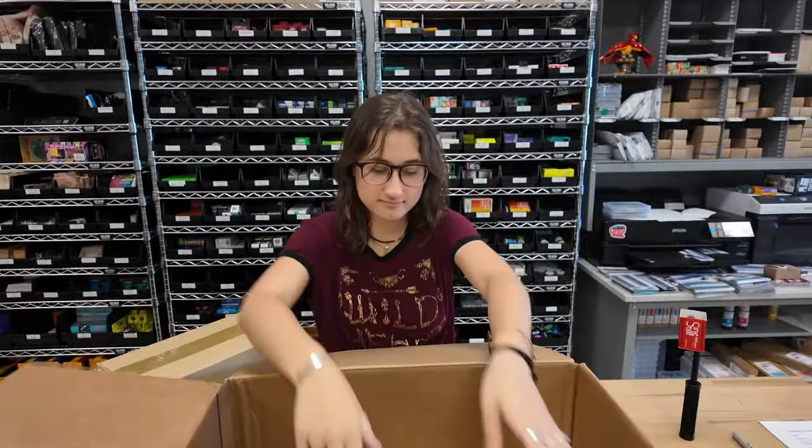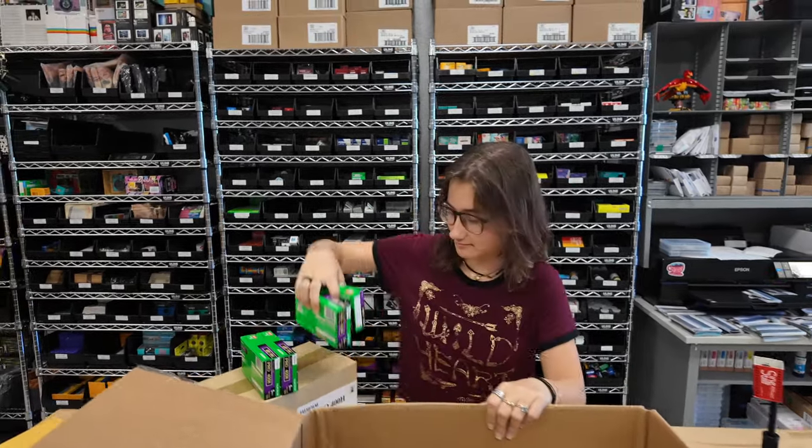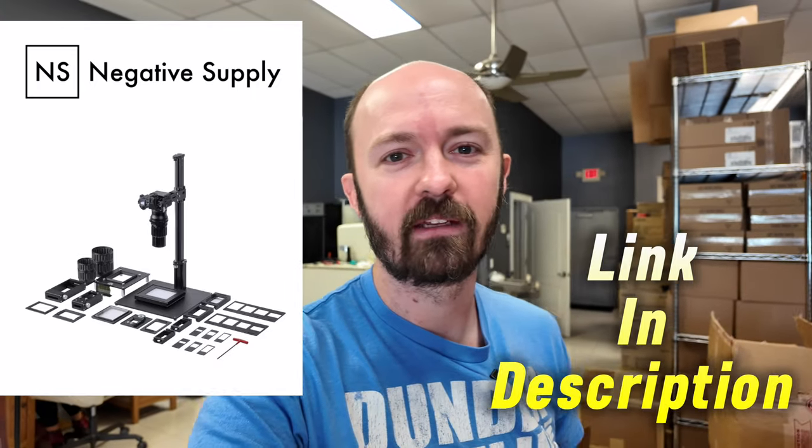But all of this film was purchased from the founder of Negative Supply. If you do home scanning, you probably have heard of Negative Supply. They produce a lot of tools to make home scanning much easier, keeping your film flat. Years ago, before I even opened the film lab, they had a Kickstarter, and I bought some of their products on Kickstarter, and since then, they've really grown into the lab.